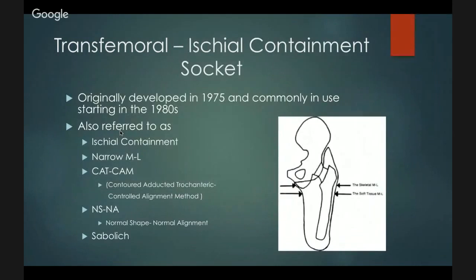So the problem with this socket is that, yes, you did offload that distal end, but because you're sitting on this socket, there are a lot of problems with ML instability, and particularly hip abduction, right? As you go up in your transfemoral amputation level, you lose your hip adductors the further up you go. So you have relative sparing of your hip abductors while your hip adductors are being lost. So it becomes more of a problem the higher up you go, and so you end up walking like this.